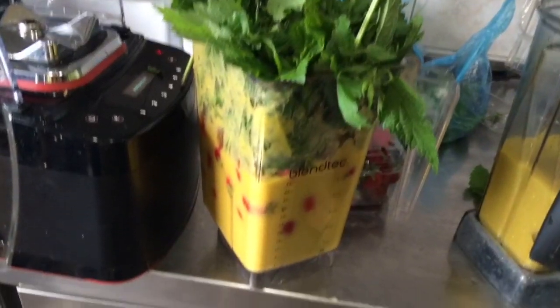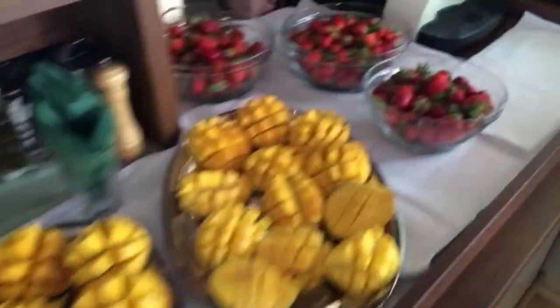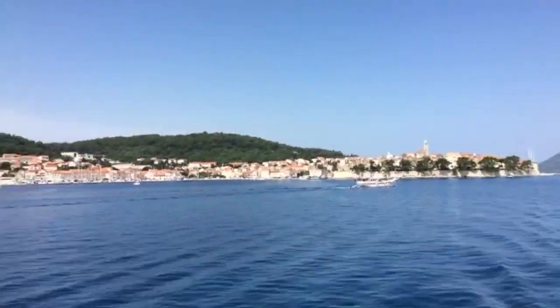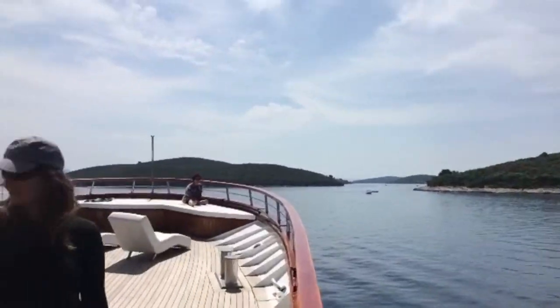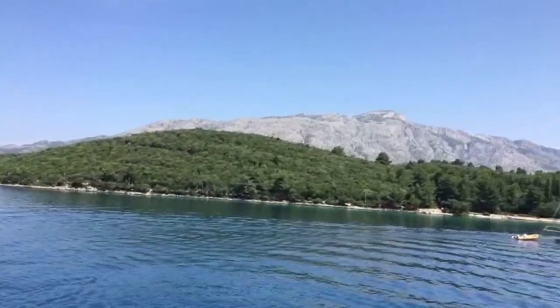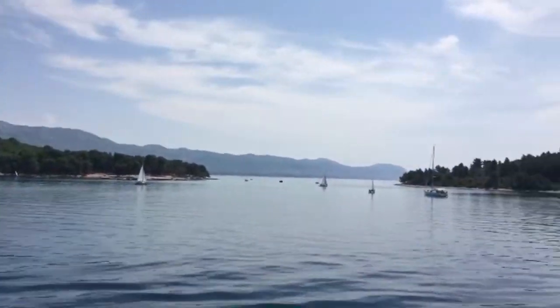Green juice smoothie and mangoes and strawberries. We're going by places that I'm not entirely sure of because I'm in the kitchen and I don't know what's happening. It was beautiful. So I hear we're outside Kotor. I'm probably butchering that. Wow.